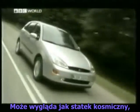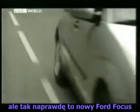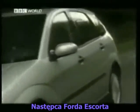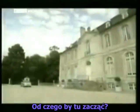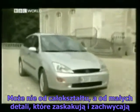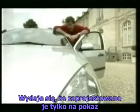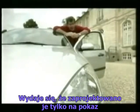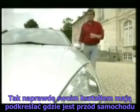It may look like the shuttle from a Romulan battle cruiser, but it is in fact the new Focus, Ford's replacement for the Escort. So, where to begin? I think not with the wood, but the trees, the little details that surprise and delight. See the creases? They appear to be there for show, but in fact they're there to show a driver where the front of the car is.